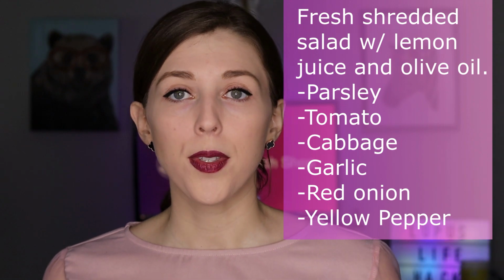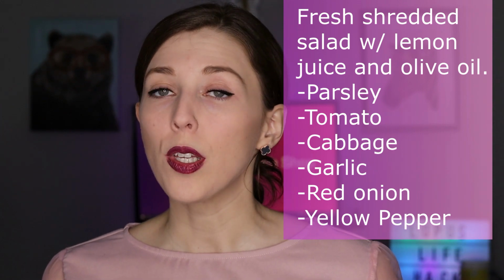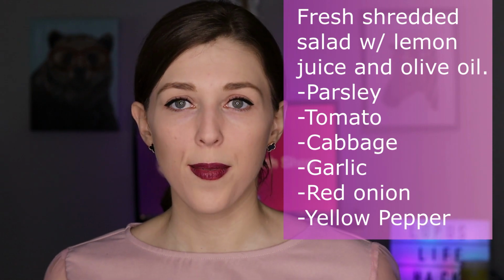Another great thing to do is bring parsley, mint, or cabbage. It is a really good chelator or heavy metal detoxer. And when you're in the plane, you're not breathing in fresh air, it's all circulated. So it's really good to have that on hand. Keeps your breath refreshed and it helps clean your organs.